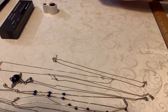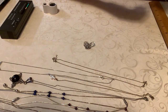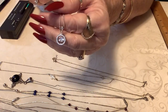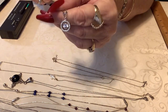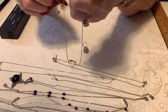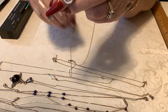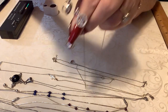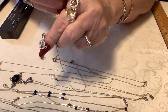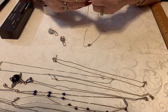Okay, next we have a set, and unfortunately I have to sell it as a set or it would just be weird. Okay, we have another one of the little beating heart diamonds, faux diamond, which would be like a CZ, and with that we have the earrings. Aren't they pretty? If I can get them turned. Come on. There we go. Isn't that neat? And they quiver. Let's see if they say anything.